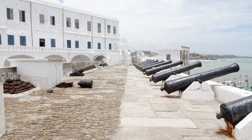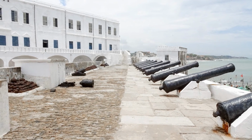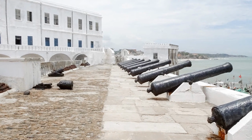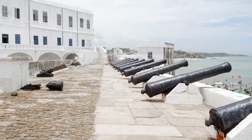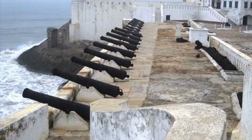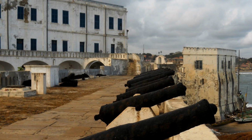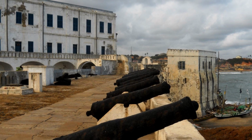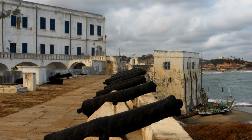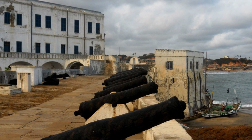Section 2. The Enduring Legacy, Preservation and Remembrance. Ghana faces the monumental task of preserving these historical treasures for future generations. The ocean air poses a constant threat to these architectural marvels. Conservation efforts require significant resources and expertise. The Ghanaian government has made significant strides in their preservation. Cape Coast Castle and Elmina Castle, UNESCO World Heritage Sites, have undergone extensive restoration.